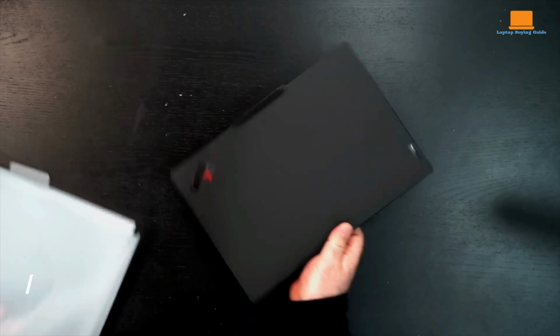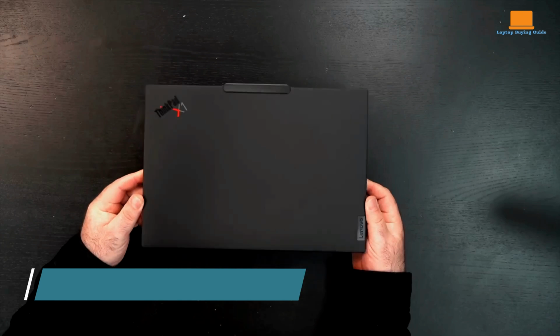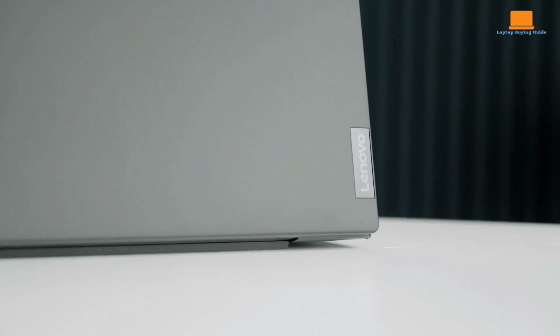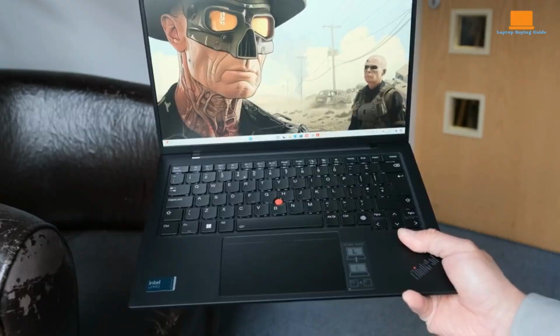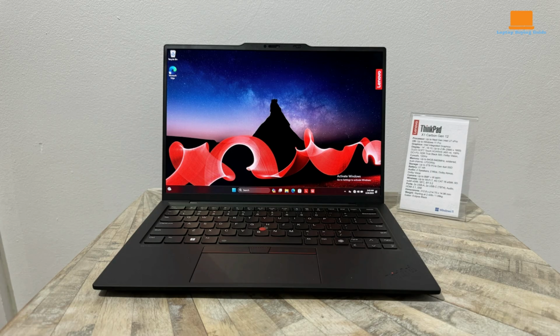Let's get started. Lenovo has outdone itself in crafting an ultra-portable marvel with the ThinkPad X1 Carbon Gen 12. This laptop is an embodiment of lightness and durability, thanks to its aluminum and carbon fiber construction. It's a testament to engineering prowess, weighing in at a mere 2.4 pounds while maintaining a robust build. The design is sleek and modern, highlighted by a stunning OLED display that delivers exceptional color accuracy and contrast.